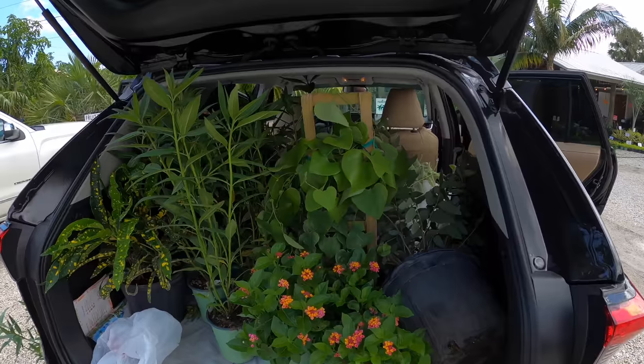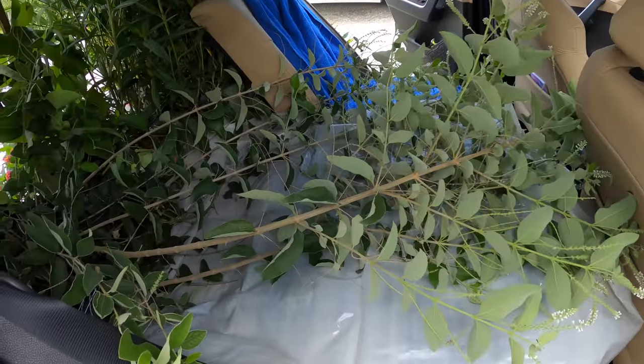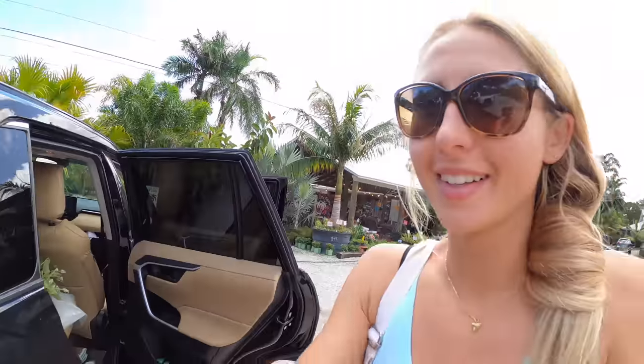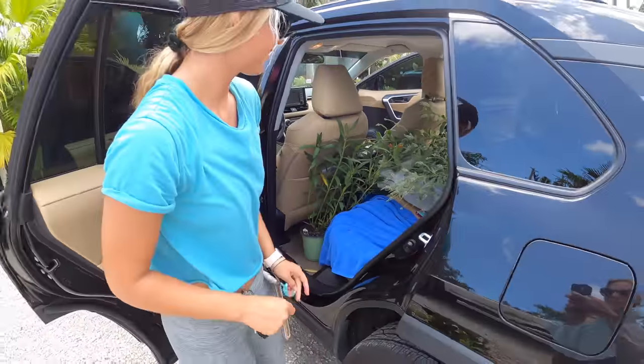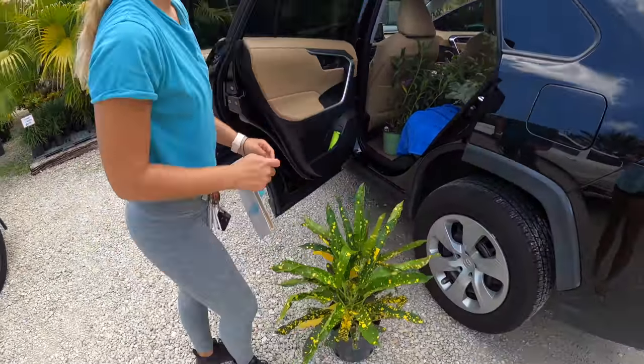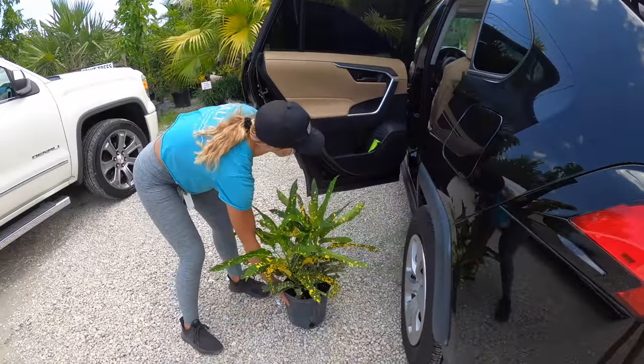We're running out of room in Cheyenne's car. We got the back loaded. Cheyenne decided to buy a full-on tree. And we still have some plants to squeeze in here. You're doing good, you're doing good. We got this. All right, where else? I think this is the last one, right? Yeah.